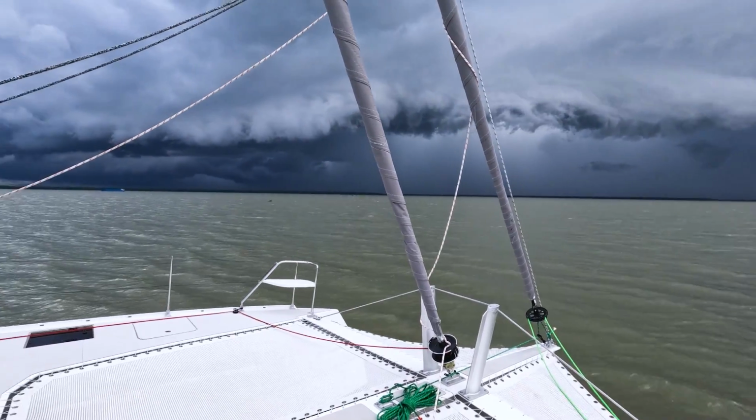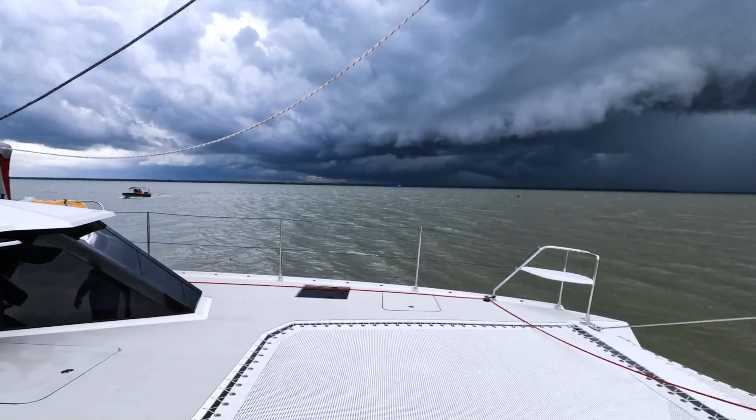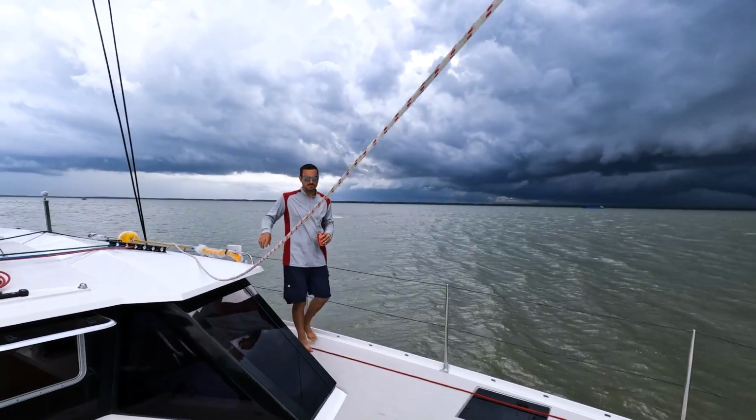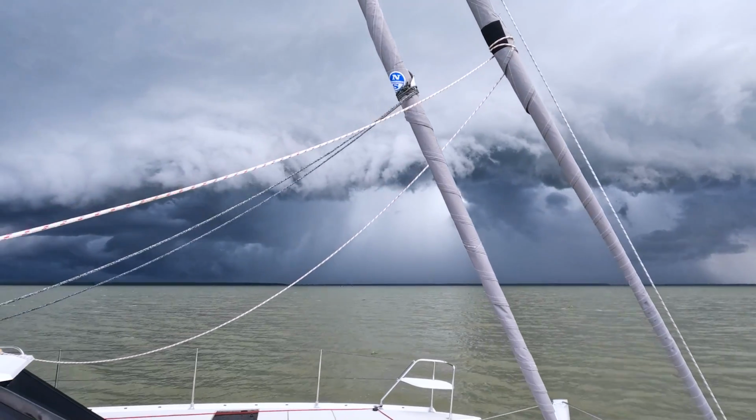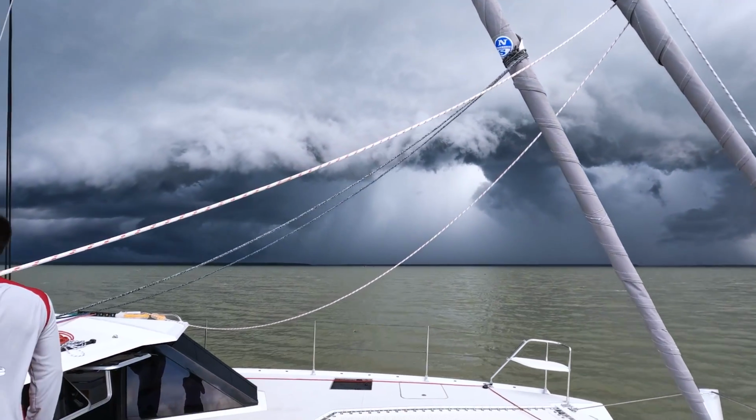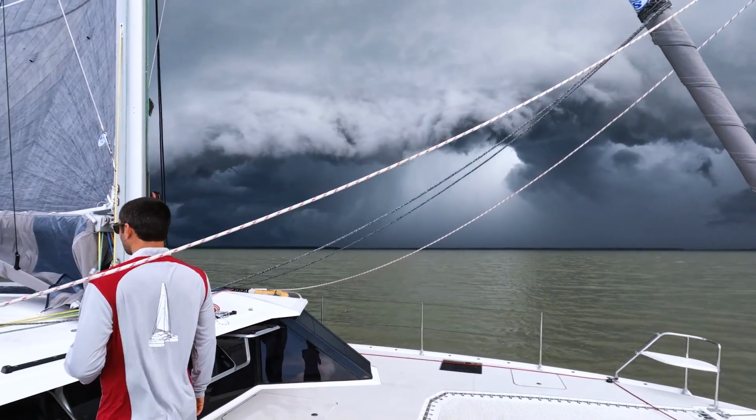And let's get rid of the main. Yeah, let's drop the main. Getting all lines in and tidied up. We don't want to take any chances that anything is going to happen to this when the storm comes. Bring them up.